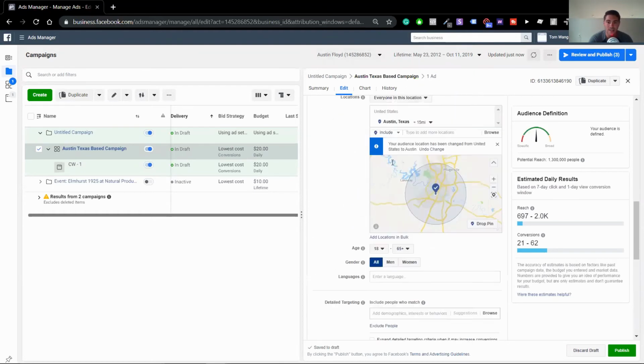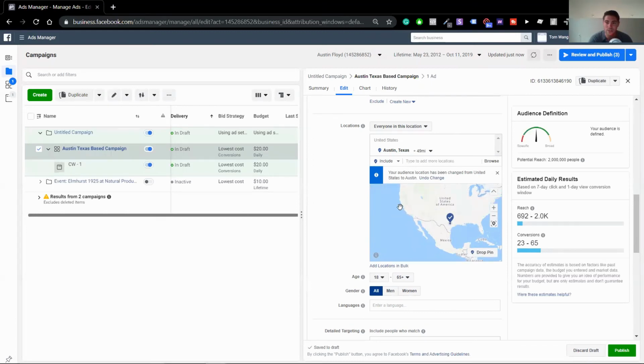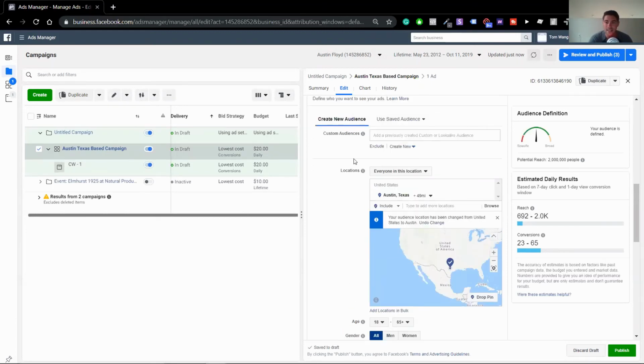Now, as that starts to work, we just come in here and simply raise the radius until we're all the way out. And now we can start to maybe expand out into San Antonio or Houston, or maybe we realize something pops over in California and we want to start doing that. So that is it. That's how easy it is.